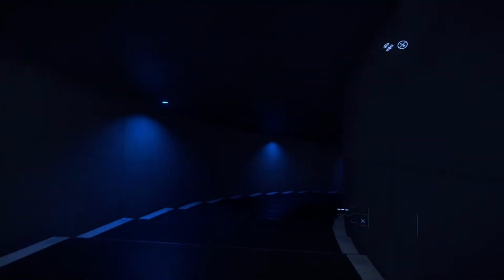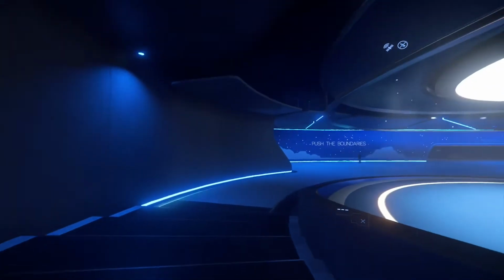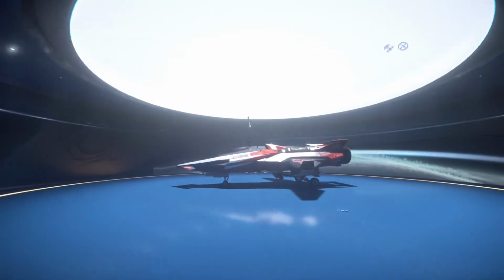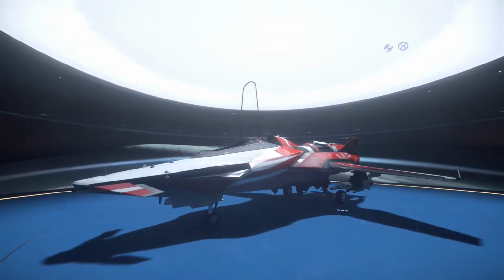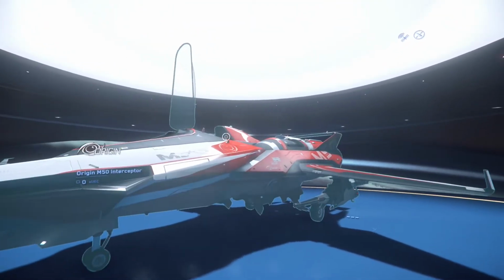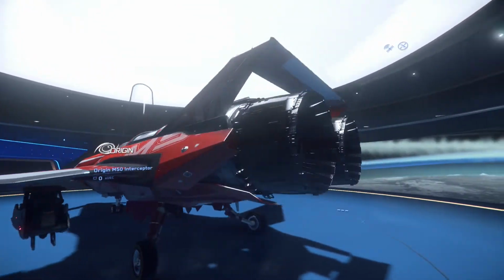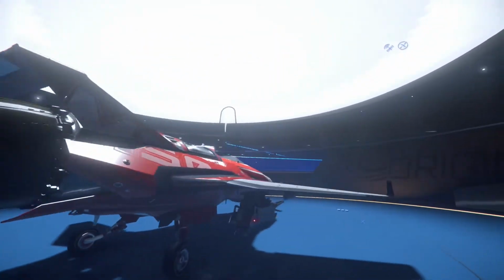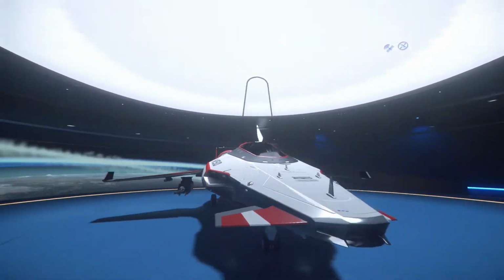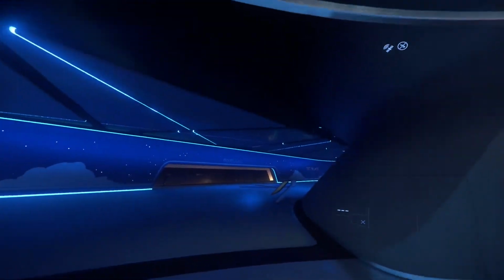Downstairs we're going to see our concept and ground vehicles, and also our racers. So this is going to be your M50, the Origin M50. This is your racing ship from Origin. There are two racing ships from Origin, but this one is purpose-built and is very, very tiny, very fast, and very maneuverable. Very fun ship to fly, although I don't know if I would recommend purchasing this with cash unless you are just super into racing your spaceships.